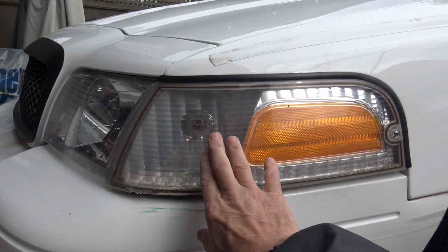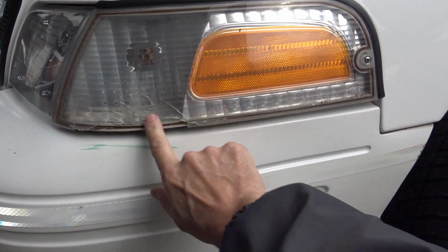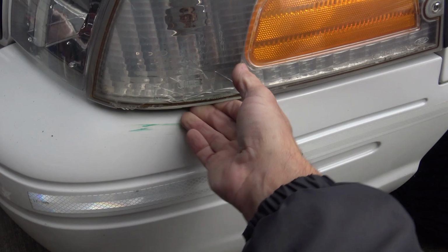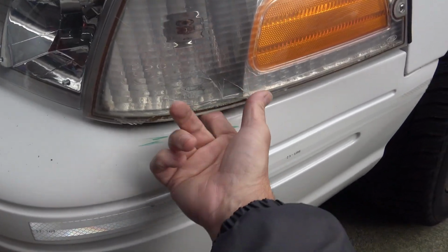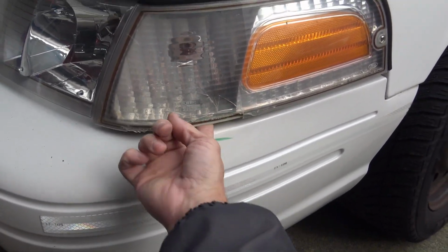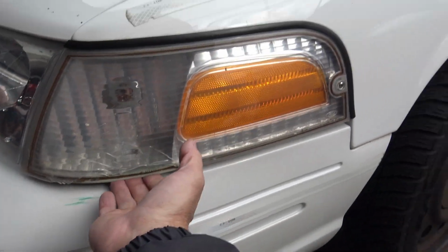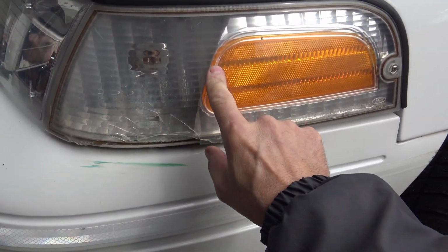Turn signal lights, actually no, side marker lights. These are cracked, and they put tape on the bottom here to try and keep the water out. And sometimes that tape is missing, in which case you're going to get water inside. So if these are good, put some tape on yourself. These are bad, I'm going to replace them.